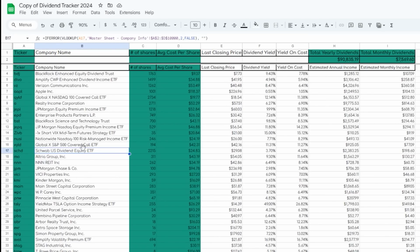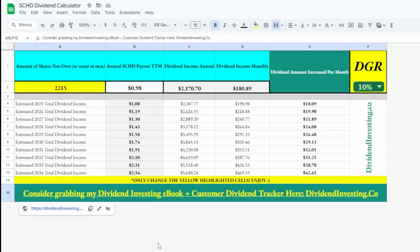Along with that, as I get older, I do want to have more and more positions that are going to be offering dividend growth in the future. This basically means that whatever amount of shares I have as of right now, and I'm set to earn a certain amount of income right now, I want to earn more and more later on. An easy visual of this is something that I built.